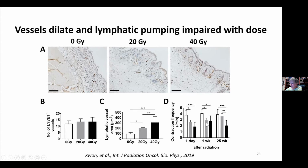They begin to recover at 20 gray at 1 week. And at 25 weeks, in the animal with 40 gray, the contraction frequency is significantly less. And again, there's dermal backflow.